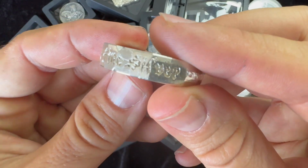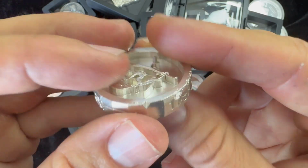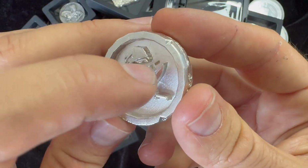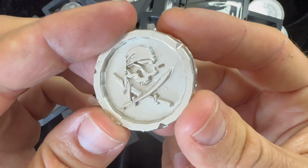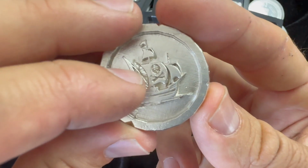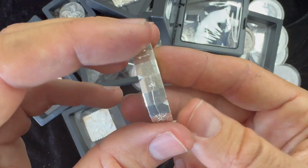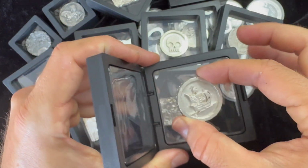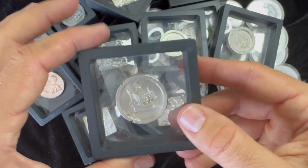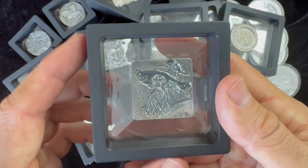Look at that old-timey script on the edges. I have not even antiqued one of these yet. It's gonna look so awesome when I start adding some unique finishes to these. This one has a little mint error right there, as you can see, a tiny void, but there's an error there too, where there's extra silver in between the sail where it wasn't supposed to be. All of these pieces are exactly 1 ounce plus a little bit extra. If there's any pieces that are under 1 ounce, they do get melted, and there's never any pieces under 1 ounce that would be sold.